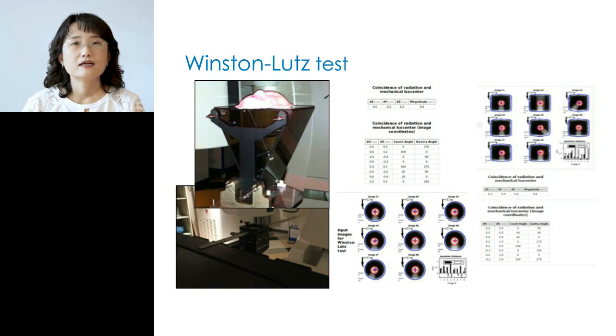8 MV port images with different combinations of gantry and couch will complete the Winston-Lutz report. It depends on the treatment beam defining device. The upper right images are 2x2 MLC defined fields, and the lower images are 1.75 cone defined fields.